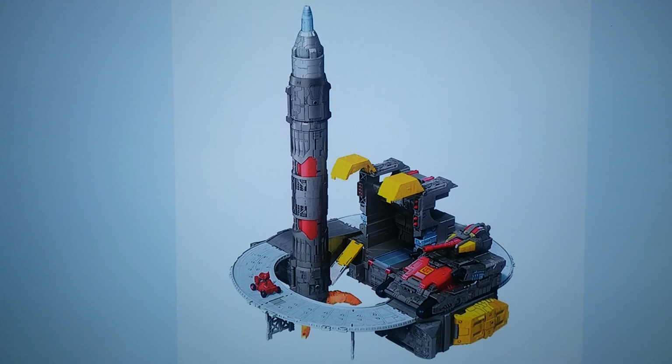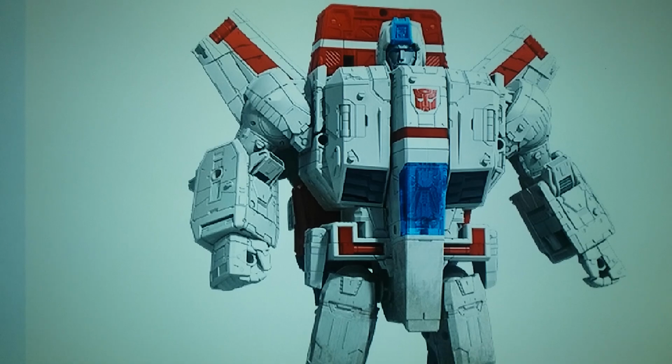Here's the whole set. That is a long, skinny missile. That's weird. Long, skinny missile. And I don't know if it's got any extra, like a door opening or something, but it should. Should have some extra features. And I don't know if it has electronics, because it should.